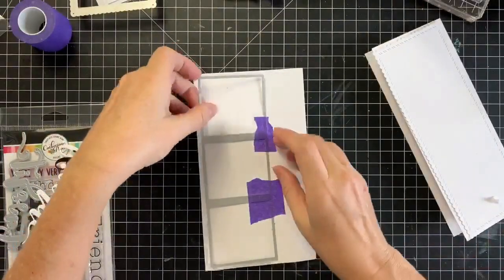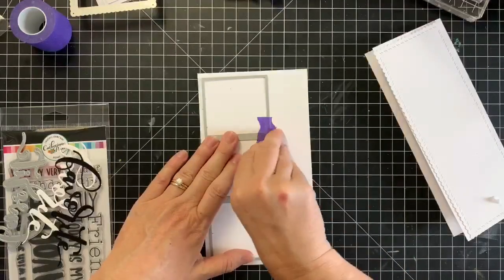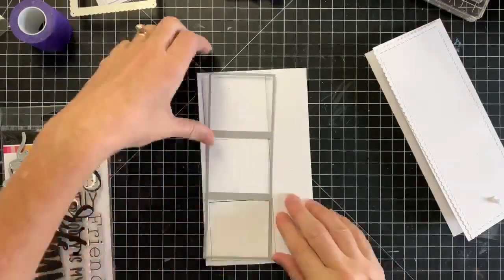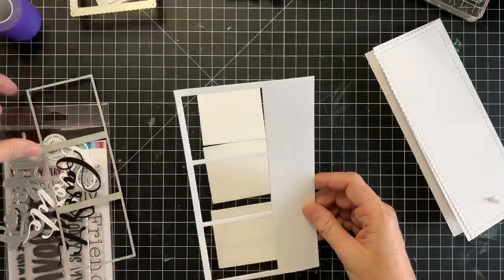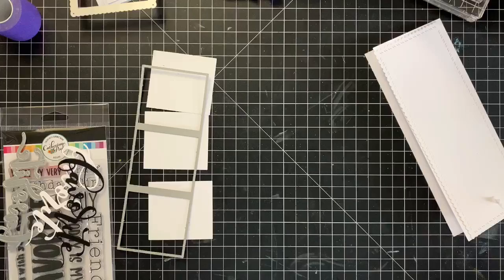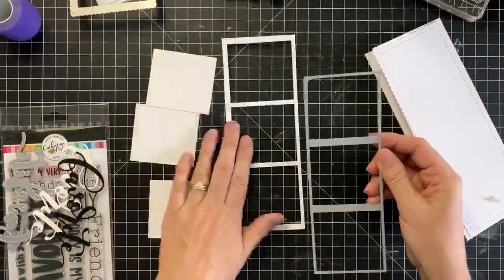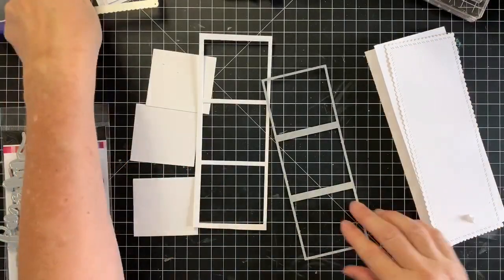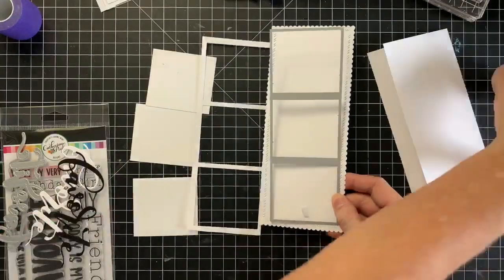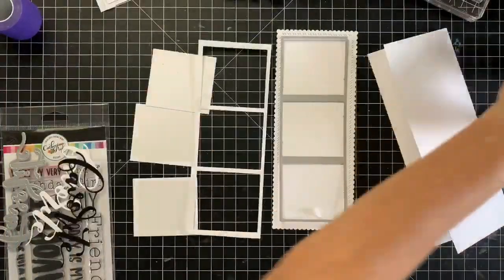Okay, and then we have another layer here. Peel this purple tape off. So did I answer that about the plates? Is everybody feeling okay about that? Okay, so then this cuts out this, and then where did my scallop piece go? Okay, so once you cut this, you can cut this out of the center, and then you get the frames like this. You get this frame here, the blue. Okay.